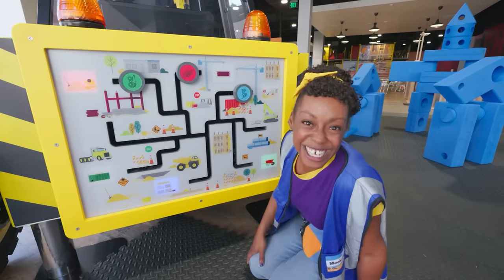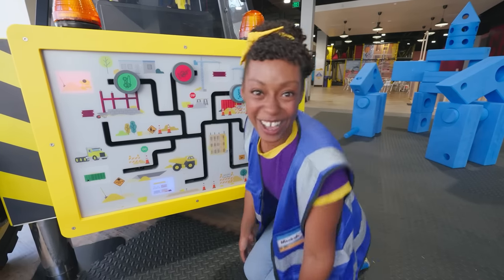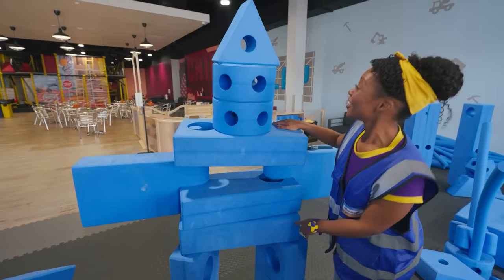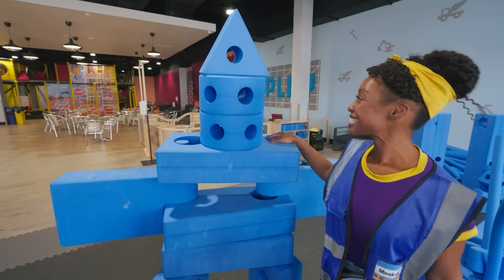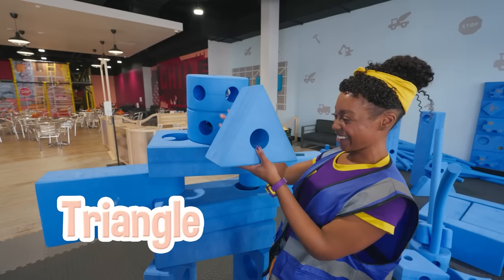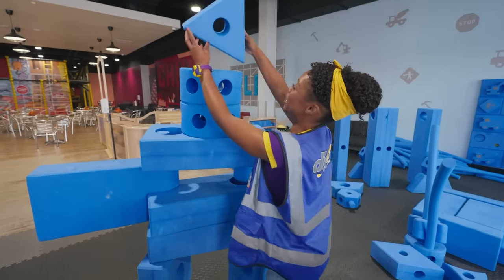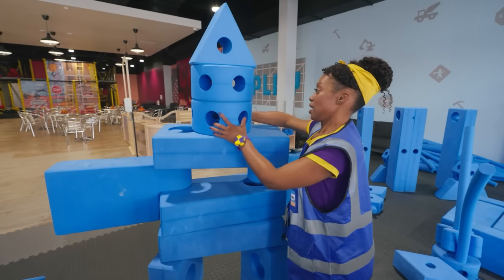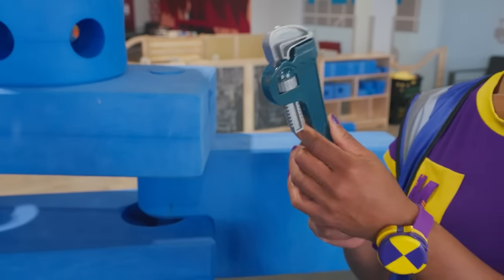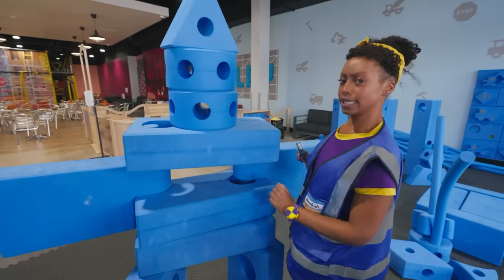That was so awesome. Oh, check it out. I see something cool over there. Let's go. Whoa, check out this building. It's pretty tall. Oh, and it has a lot of great shapes. Do you know what this shape is? That's right, a triangle. And this shape? Circle. Great job. Put this triangle on top. Make sure everything's nice and tight. Hey, let's use this pipe wrench to make sure everything is tight. Nice and tight.